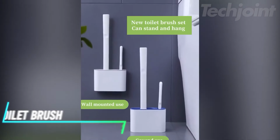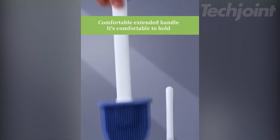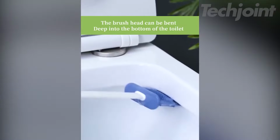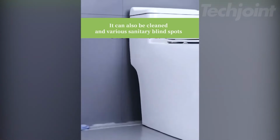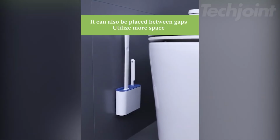This is a toilet brush set that comes with 2 brushes and a sealed toilet seat box, making it a handy addition to your bathroom. The soft silicone bristles are designed for easy cleaning, ensuring you can tackle tough spots without hassle. With a long handle, you can reach every corner comfortably. Plus, it features a wall-mounted design to save space and keep things tidy.